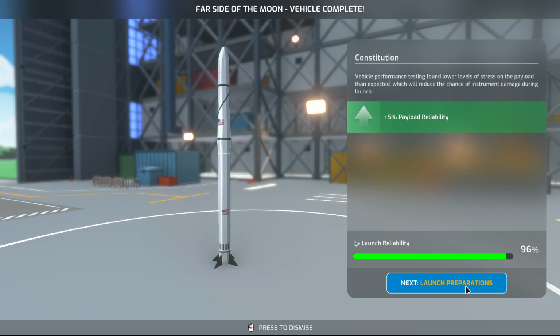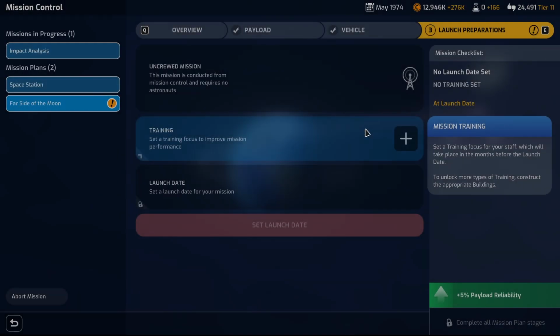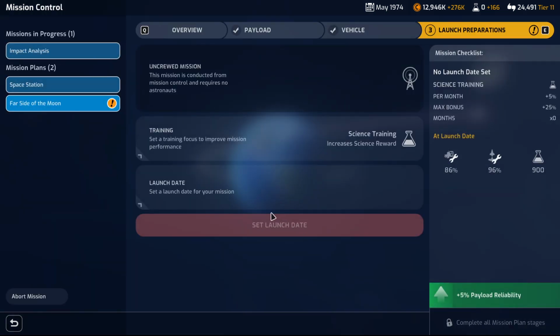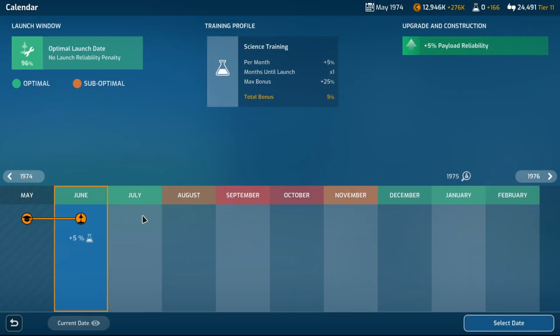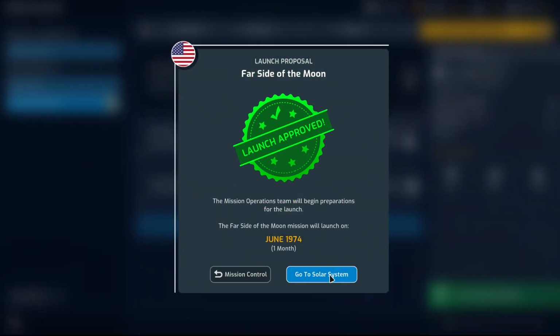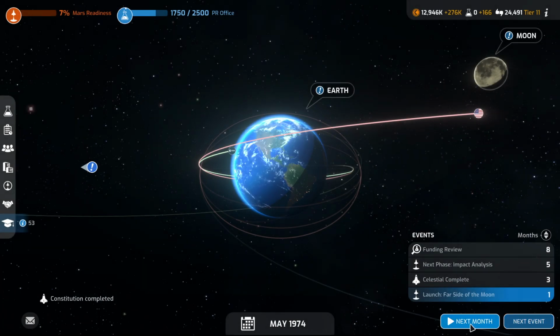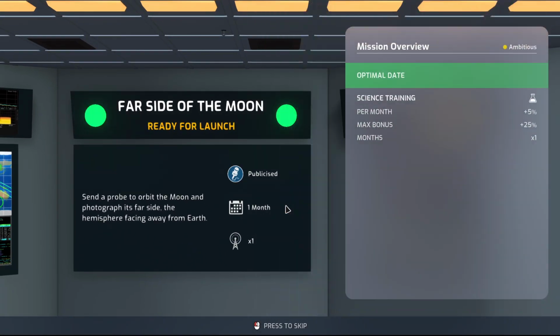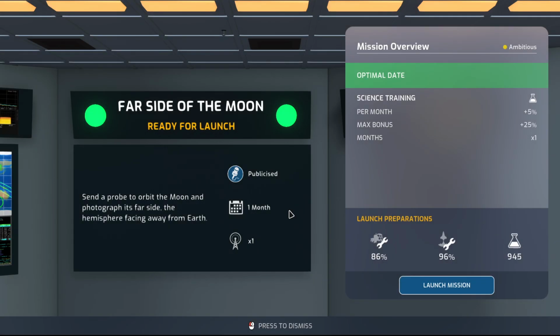Far side of the moon, launch preparations, +5 payload reliability, amazing. Then I'm gonna go for full science training, launch date, July. Nah, let's launch it the sooner rather the better. Alright, next month. Far side of the moon. Let's launch it.